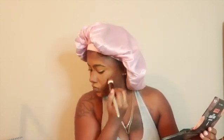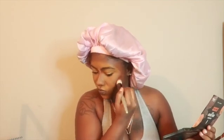Alright, now to get rid of the creases, you're just gonna go back into your buffer brush, because by now your eyes definitely had creased. But you wanna make sure you get rid of all those creases before you apply any eyeshadow, otherwise your eyeshadow will crease with the creases, okay? Make sure your foundation is good before you sit down there and you apply something on top.